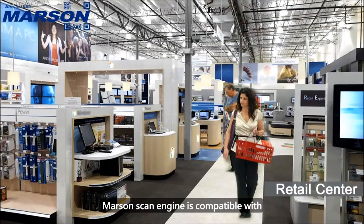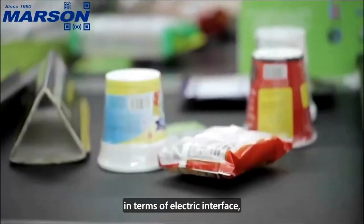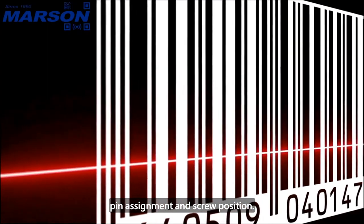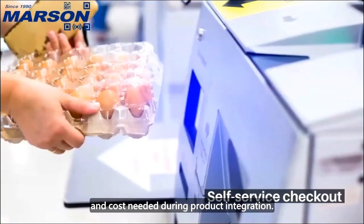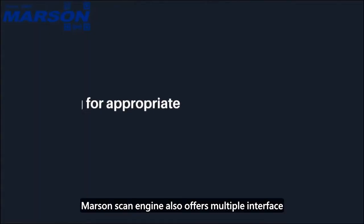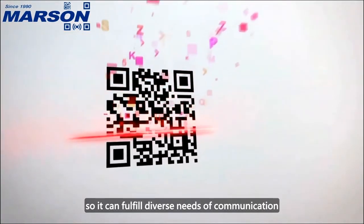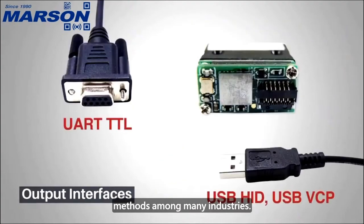Marsden scan engine is compatible with the existing global leaders in terms of electric interface, pin assignment, and screw position. Therefore, it reduces development time and cost needed during product integration. Marsden scan engine also offers multiple interface options and dynamic configuration, so it can fulfill diverse communication method needs among many industries.